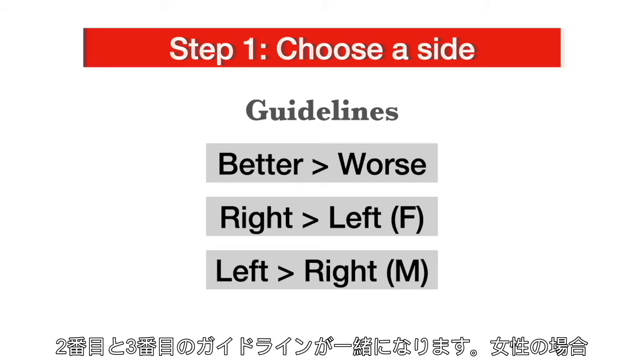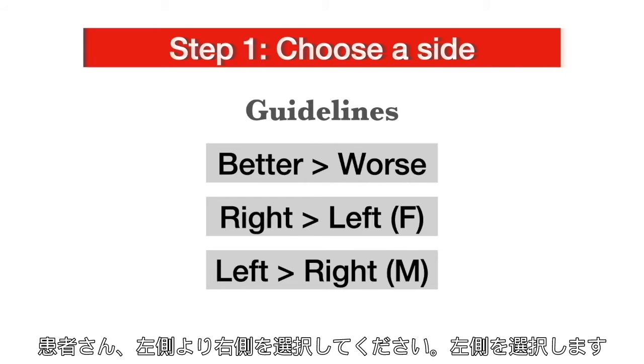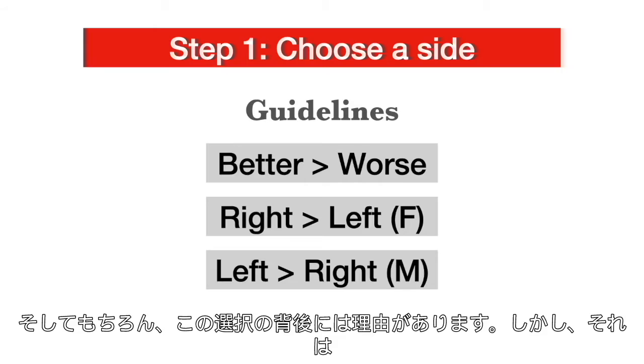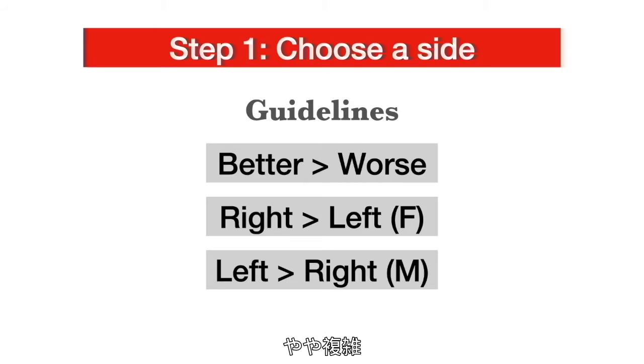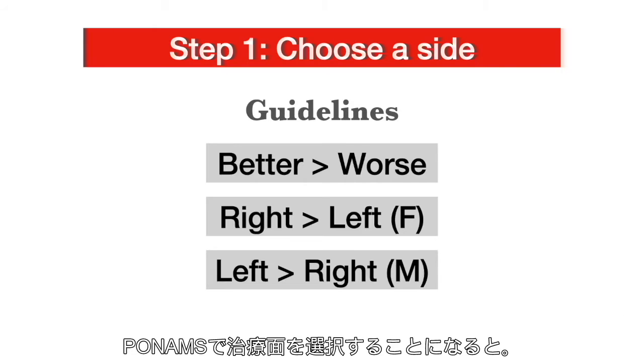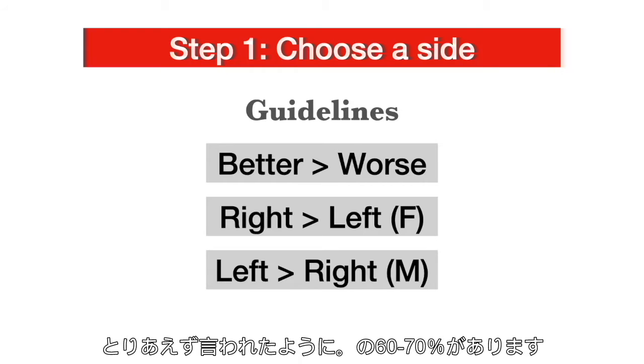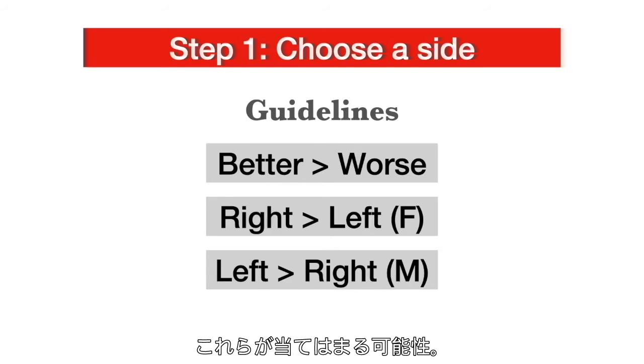The second and the third guidelines come together. For a female patient, choose the right-hand side over the left. Pick the left-hand side first for a male patient. And of course, there are reasons behind this selection. But, it is somewhat complicated when it comes to choosing a treatment side in PONEMs. So, please just do it as told for the time being. There are 60 to 70% of chances that these are the cases.